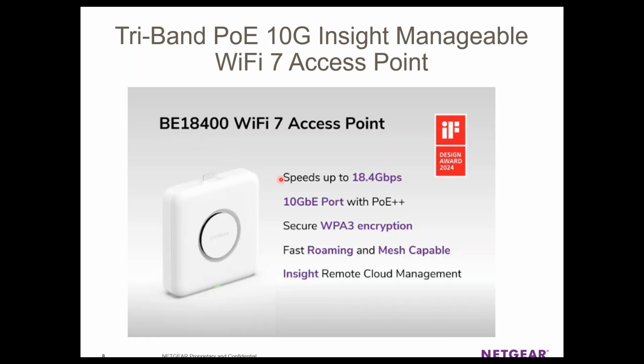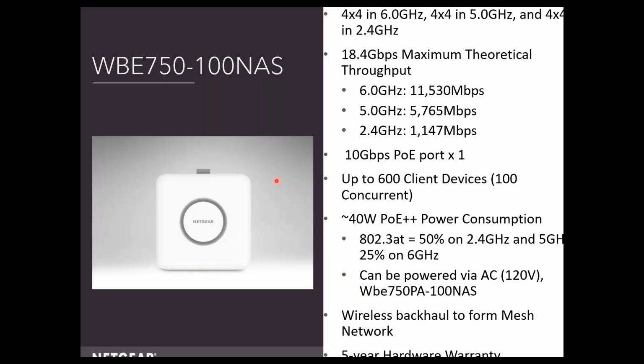Let's go into more of the specs here, and we're going to go over this. There's a lot of information here, and the key overview to looking at this is it's screaming fast, right? This is a 4x4 on every channel, and that's something I think you want to make sure of as Wi-Fi 7 comes out. Take a look and see if it's on every channel, or just on one, or is it a 4x4 or 2x2, 3x3.